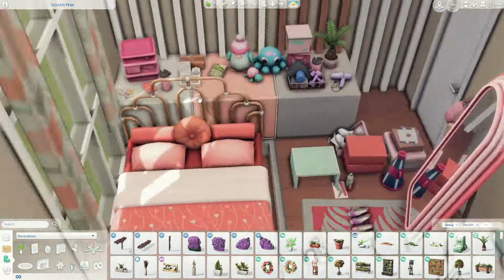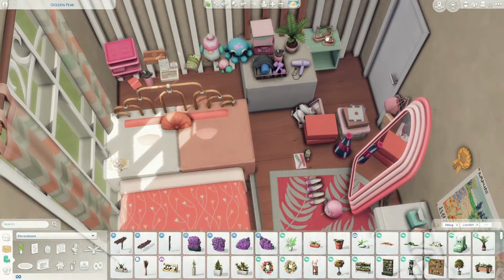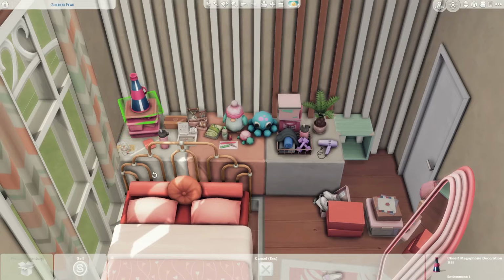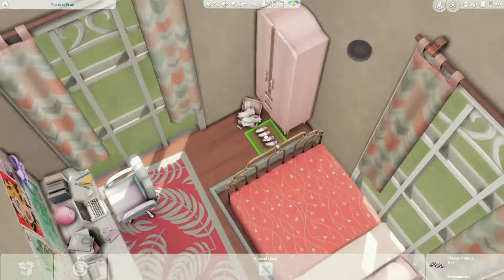And maybe she's also a cheerleader. I don't know why, but my teenage girl sims are always cheerleaders. Because I put all the pom-poms and streamers and the megaphones in her room, but it just is a thing.